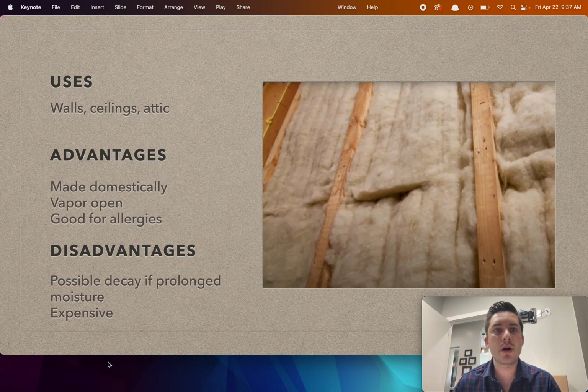Uses, you can put it in your walls, ceilings, attic. You can loose fill this stuff, or you can just put it down with bats. It is very open, just like every other one we've looked at so far. It is made domestically. So when shepherds in the spring need to cut off the wool from sheep to get their winter coat off, this is what they use it for.